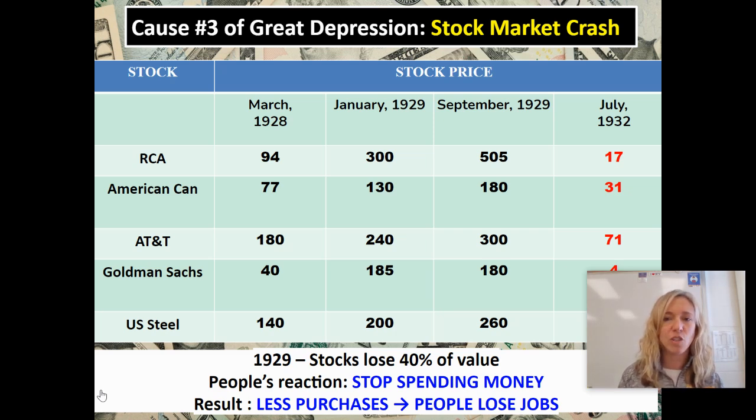And so this is going to trigger, even though not everyone was invested in the stock market, in general, though, it's going to have a ripple effect that people are spending less money. Again, if there's less purchases being made, that's going to cause businesses to shut down and people lose their jobs. So this is kind of considered to be the last straw, the stock market crash in October of 1929, that's really going to push the United States into this decade-long depression.